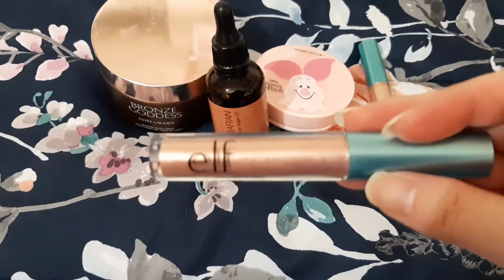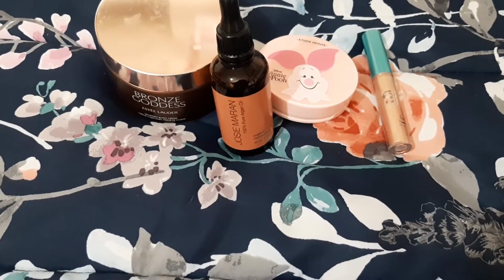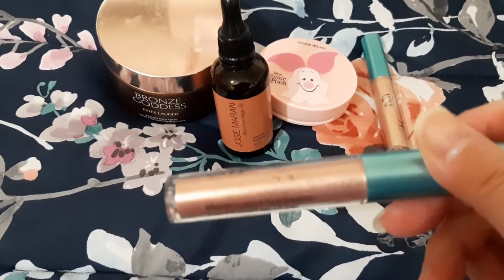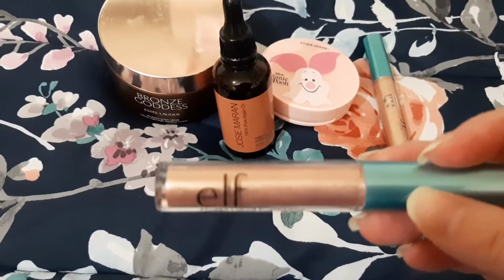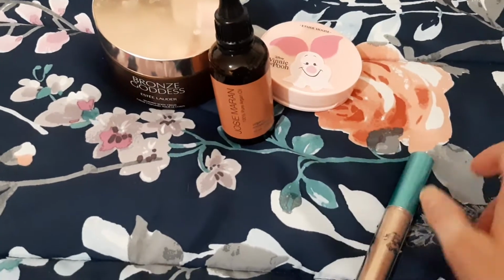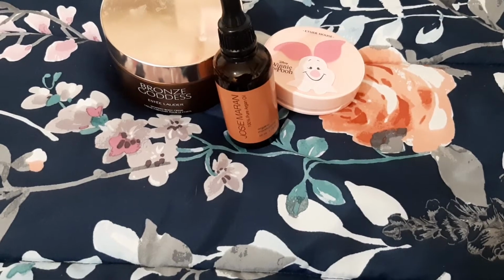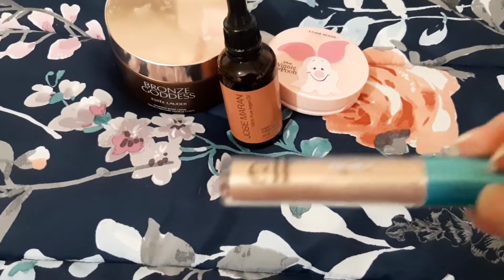This is the e.l.f. Liquid eyeshadow in the shade Rose Gold. This was in like a Harry Potter project pan. Same as this one, this is also from e.l.f. This is the brushed copper liquid eyeshadow.